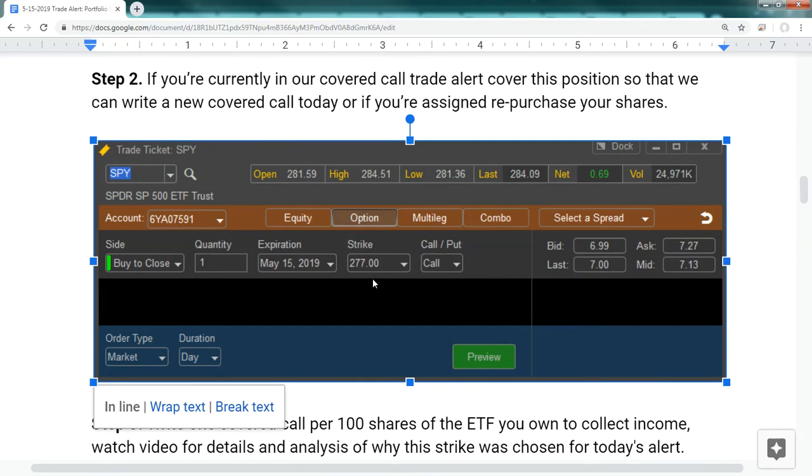For those of you who are following the program, and you're in this 277 strike, we had a great day. The market jumped higher. We will never ever lose if the market goes higher. So this is great for the person who bought the call option. They made a good return. And for us, we had our baked into the cake maximum profit today.